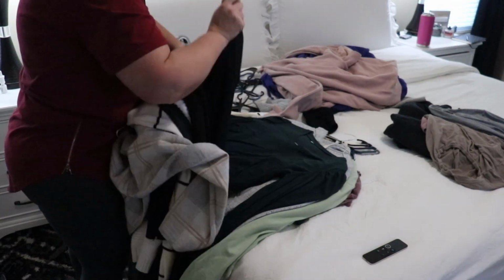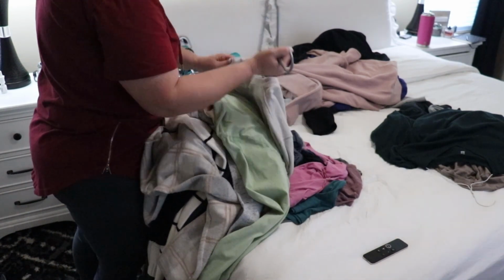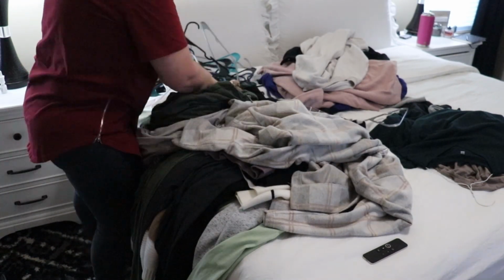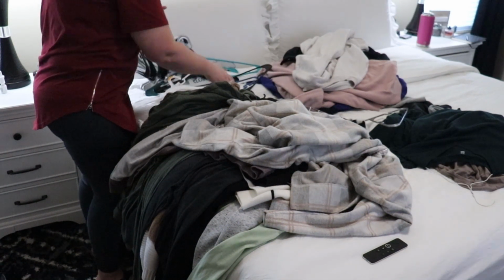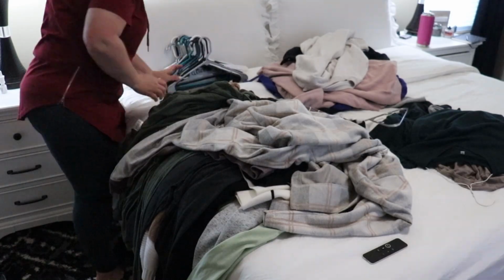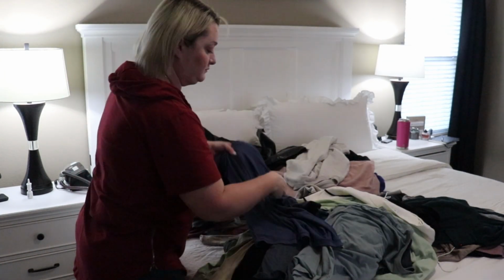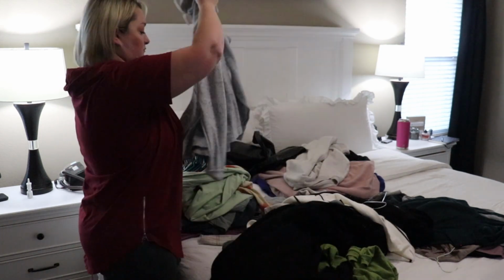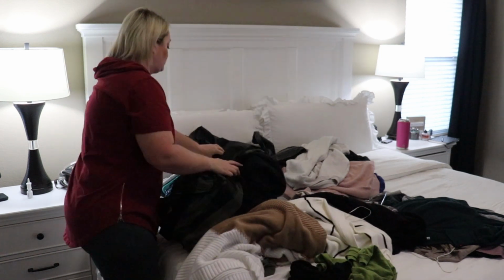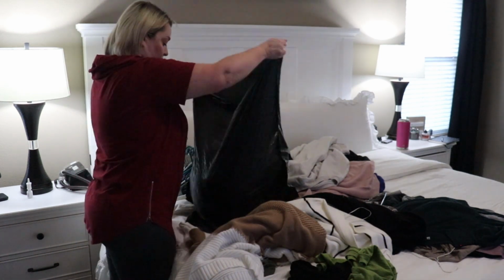The pile that I'm throwing off to the far left is sweaters that I'm going to give to my daughter. She loves oversized sweaters with leggings, and those are sweaters that I know I'm not going to grab anymore. So I'm going to give them to her first before I donate them and let her go through them. But right now she's at school while I was filming this, so those are just going to be folded and taken to her room.